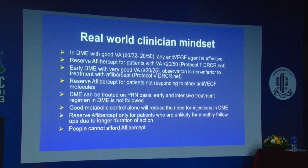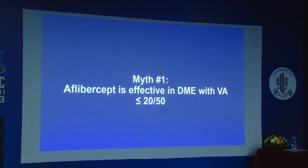We reserve aflibercept only for patients who are unlikely to come for a monthly follow-up and who require a longer duration of action. And all the time we believe that aflibercept is not affordable to the patients. So let's look at each myth and then try to counter those myths with the clinical trials which have been recently published. The first myth, which is not a myth per se, is that aflibercept is effective in DME with visual acuity less than 20/50.